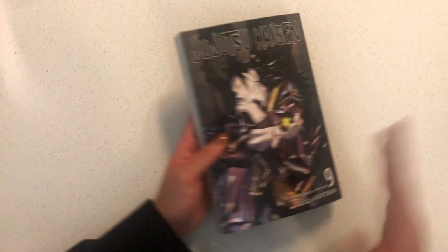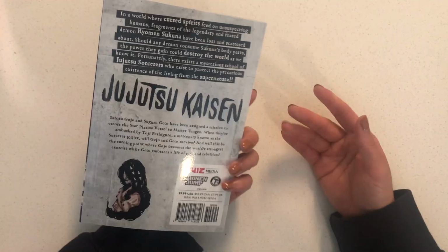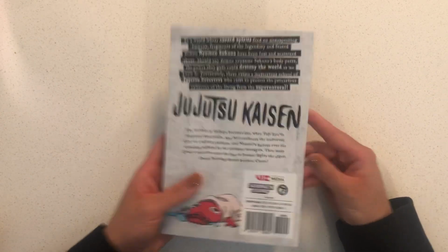I am caught up on the anime though, so I'm ready for the movie, but I would like to have read it before December. I don't think it's gonna happen, but that's okay. Here's 9, and then 12 I picked up because, again, I was worried that it was going to become out of stock, and I didn't want that to happen. So, love Jujutsu Kaisen. Do you guys hear my ankle pop?